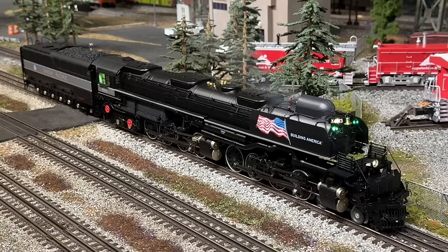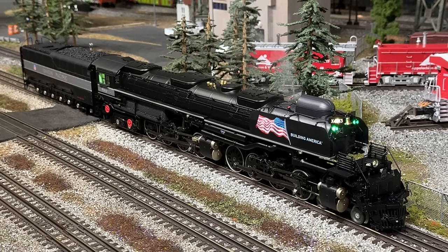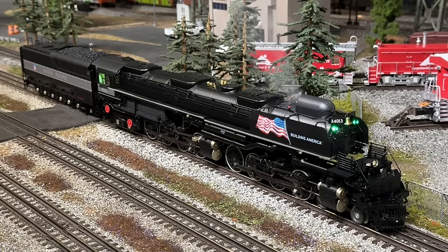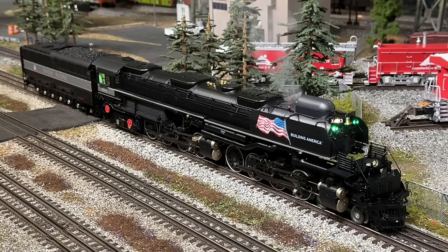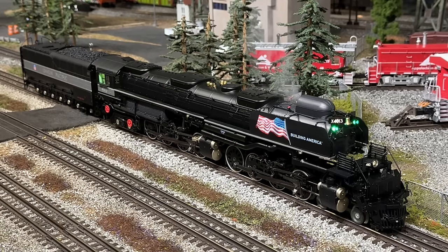Okay, first let's check out the whistle. There are 5 whistles to choose from. My favorite is number 1. Let me know what your favorite is. Now let's check out the 5 bells. My favorite is number 5. What's your favorite?